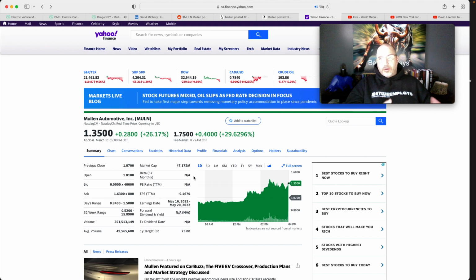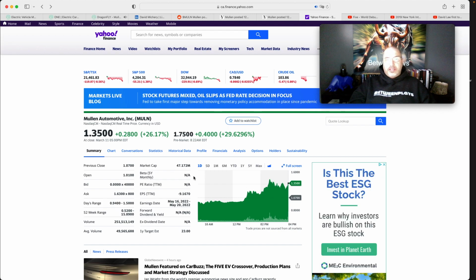What else? They have the cargo vans coming out for Q2 of 2022. This is a company that actually has products, and it just has to deliver the products, right? But if you have the cargo vans coming in and all this money coming in from everywhere, and not only that, but you have investors inside this company, like BlackRock and Vanguard. They are investors in this company. So you've got to start looking at where this can go in the next year or two.